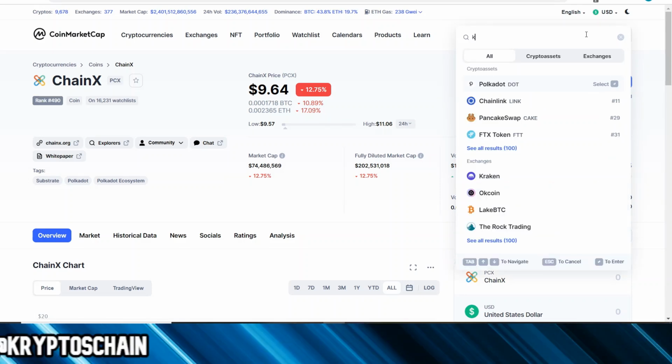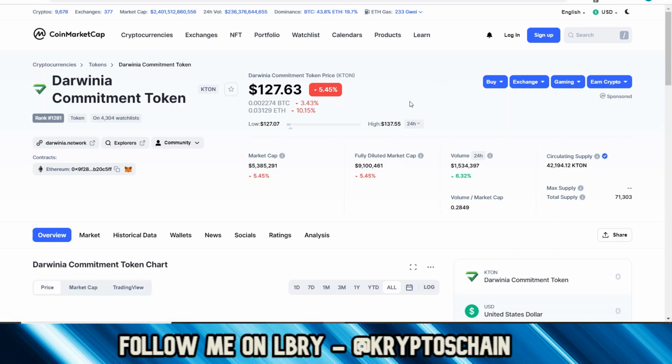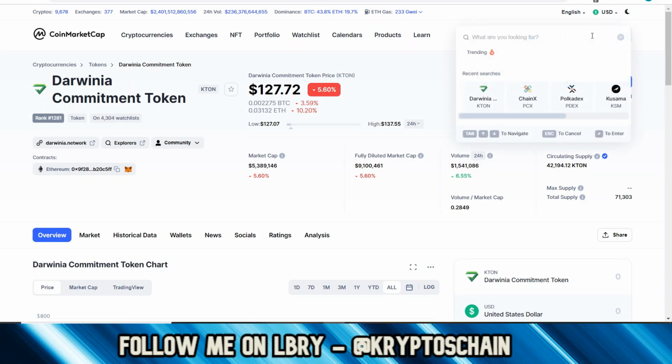Let's talk about Katon next, which is another one I like. So Katon, again, massive pullback here. 5.3 million market cap, extremely low market cap, $127. So again, very, very low cap gem here.